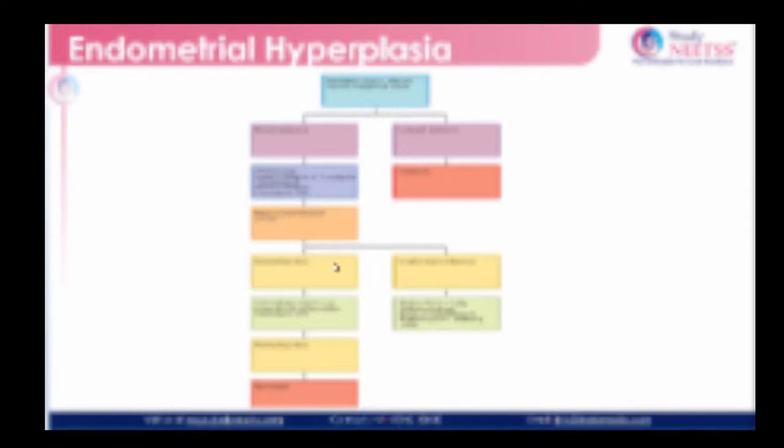So in case you find persistent hyperplasia, then you need to keep her on a trial of high dose. You need to increase the dose to 100 to 200 milligram per day for 3 months, with or without levonorgestrel IUCD. And if after a period of around 6 months you still find persistent hyperplasia, here you need to go for hysterectomy. You can no longer keep the woman in observation, though she has a desire to retain the uterus. You need to counsel the woman regarding the need to do a hysterectomy.